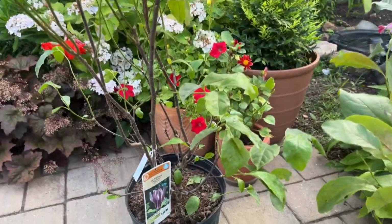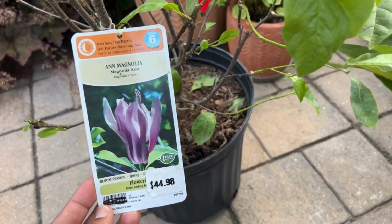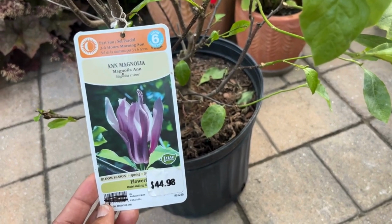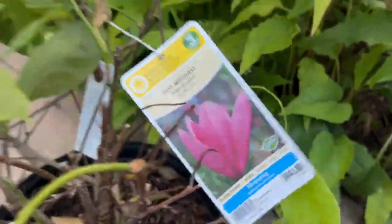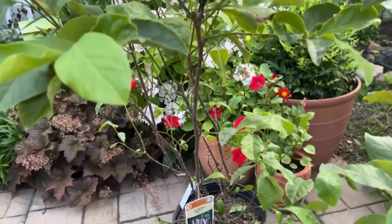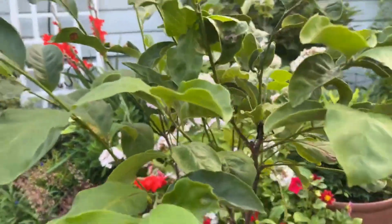But anyways, so these are my 2 beautiful magnolias I picked up. As I said before, if you have any magnolia in your garden, let me know down below which one you have. But here is the Anne Magnolia, and here again is the Jane Magnolia. Very excited about these trees, friends. And as I said before, I'll definitely show you where they will be going.